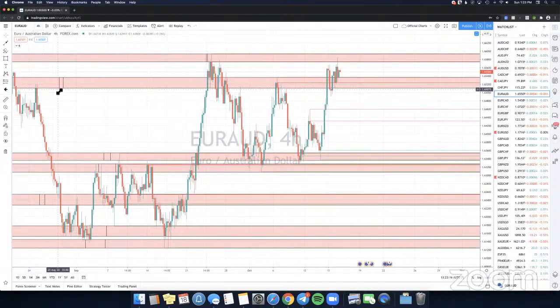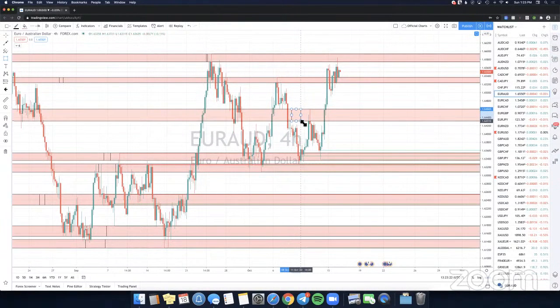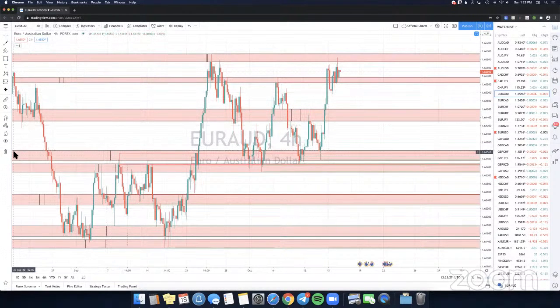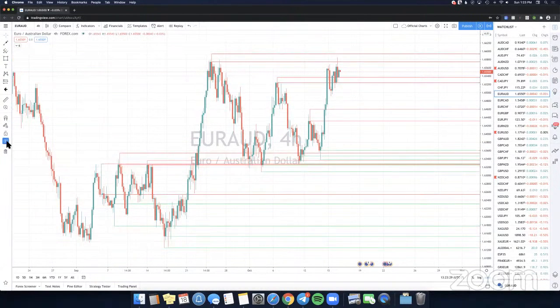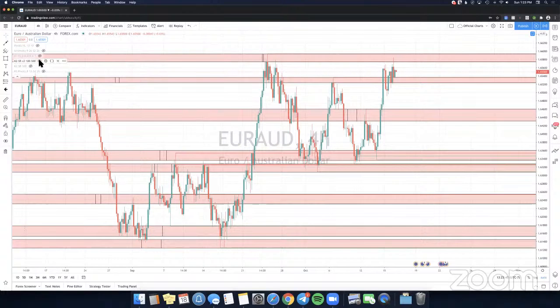It's like this zone got a little tighter. Looks like we have another zone right here. It's like this one got a little wider. And I think everything else looks fine, move this closer right here. Yeah, everything else looks fine, guys. So all the zones are pretty much the same for the most part from last week.